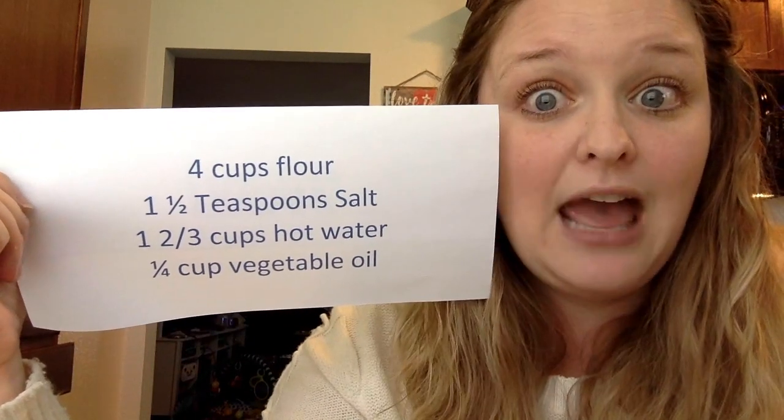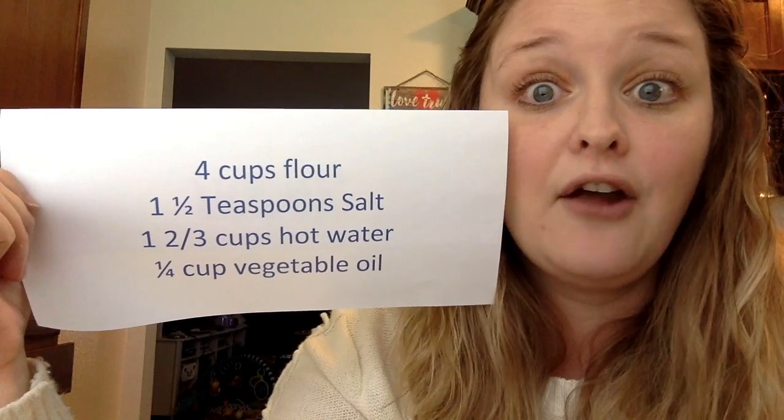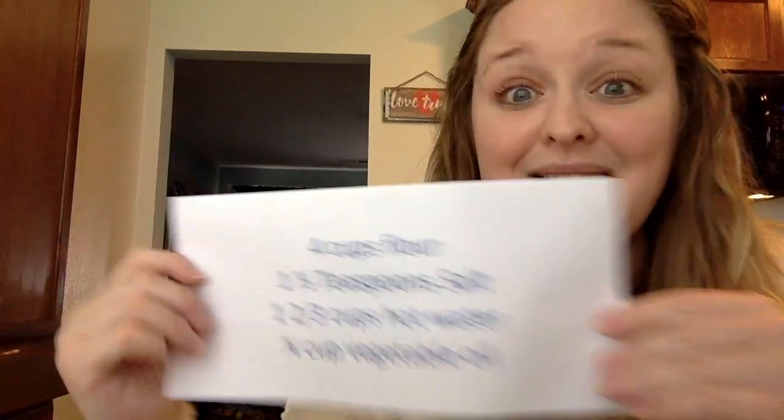All right, I'm going to move the camera now over to my kitchen area where I cook, and we're going to make some tortillas. All right, there's going to be some tools you need in order to make these tortillas. You're going to need a mixing bowl.